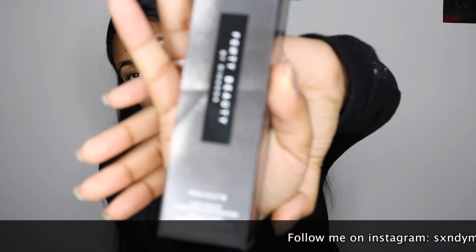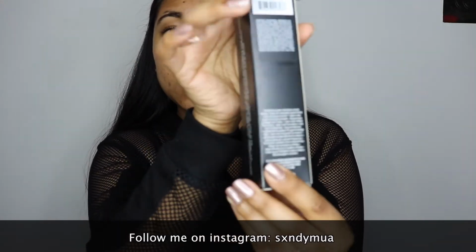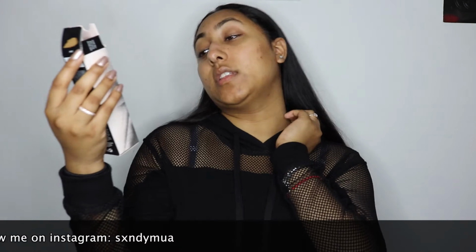So starting off, this is the foundation. It comes, as you can see, I already opened it because this is a review. I've been wearing it ever since it launched. This is the box. It's just a nice clean packaging, kind of like a graffiti packaging. So it just says Fenty Beauty by Rihanna Pro Filter Soft Matte Longwear Foundation. And I got this in the shade 360.